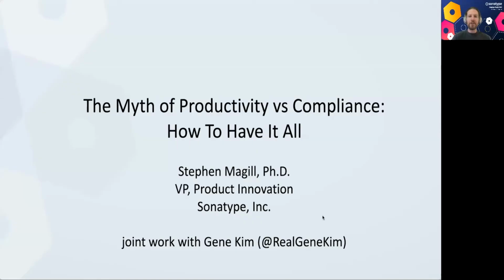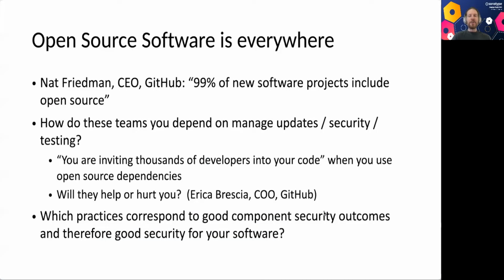So the title of the talk today is the myth of productivity versus compliance and how to have it all. And the point here is, you don't have to choose, and we're going to get into why that is in a second. So I want to start with just the point that open source is really everywhere at this point.